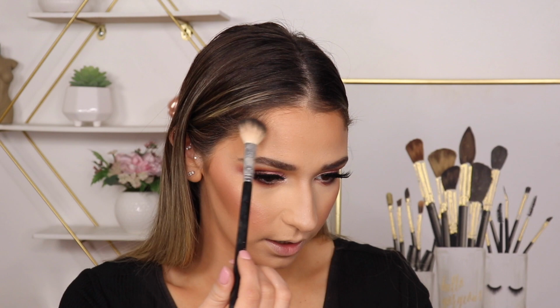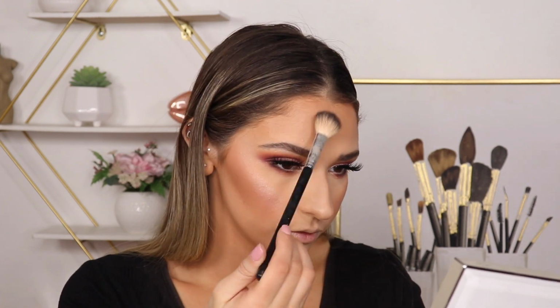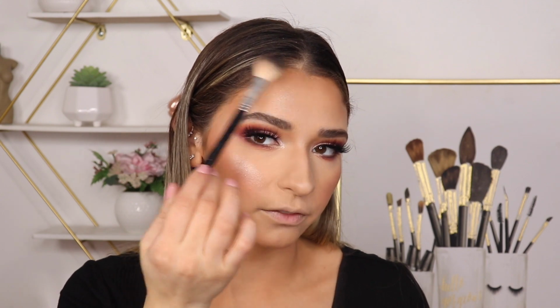Just like that. So then I go ahead and just highlight like normal, but I'm going to wait for the nose because I'm going to have to go back and contour the nose. So I just go on my brow, on my forehead, like that. And then I'm not going to add any more product to this brush because this is the brush that I've been using to apply the Charlotte Tilbury and Hourglass concoction. This is the Anastasia A22 brush. I love this brush. It already has product on it.